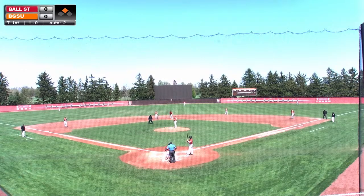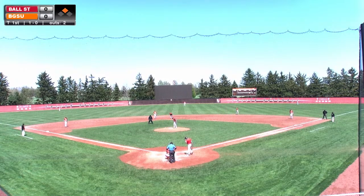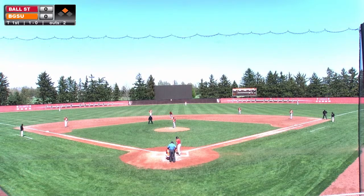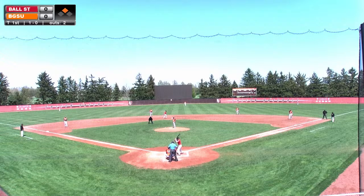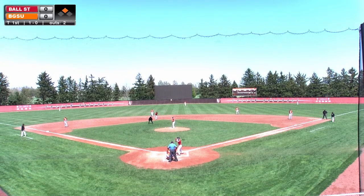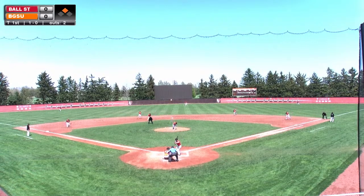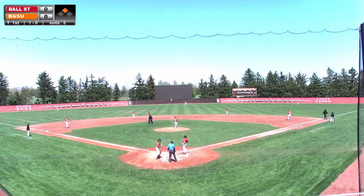Ball State, exact same lineup as the first game, except the number 9 hitter and DH is different, although Scheffler relieved Fitzpatrick in the first game and batted twice. He'll start this game. Powell walked and was hit by a pitch, 0 for 2 in the opener. 1-0 pitch to him, swing and a miss.